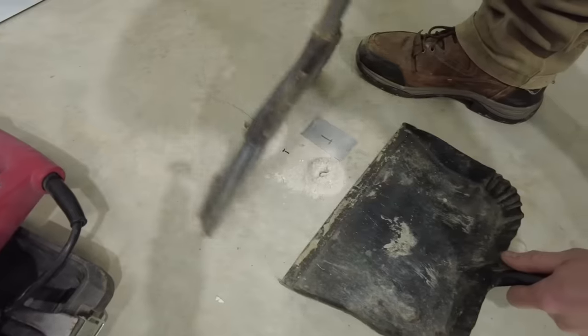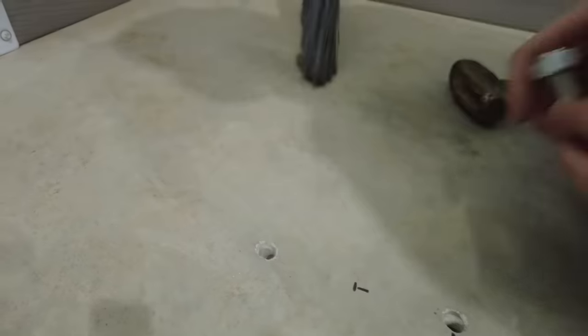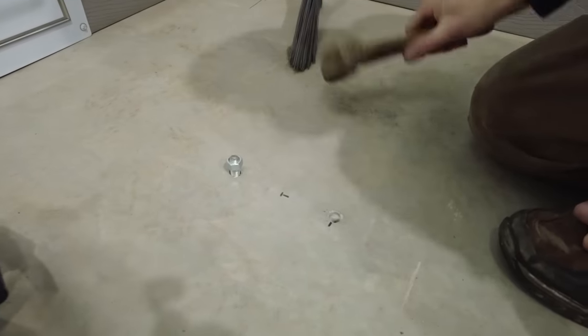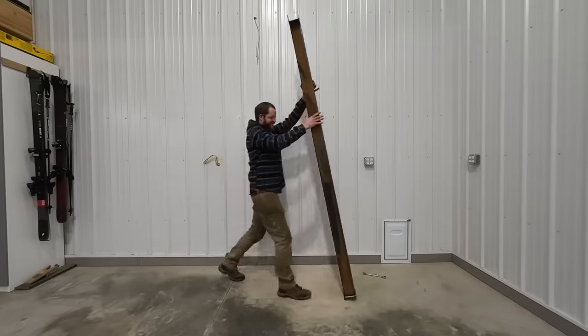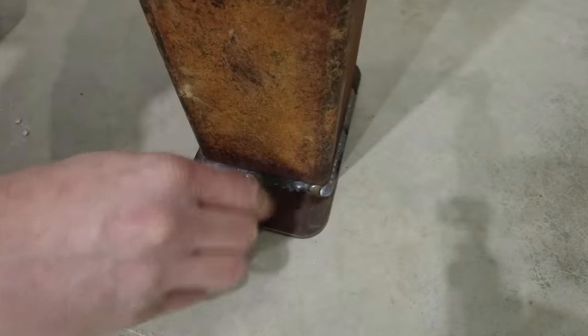Two down. Using some wedge-style concrete anchors to anchor the posts down to the slab. That's it. Oh, that's really bad. All right, let's get some nuts on it before it falls. Look at that.